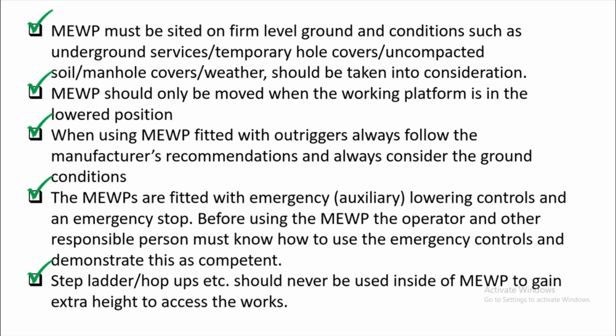Step ladders, hop-ups, etc. should never be used inside a MEWP to gain extra height to access the works. That's why in the beginning of this training we discussed that we need to choose a proper MEWP suitable for your job, so that you don't need to place any step ladder inside the platform or basket to gain extra height. This is unacceptable and an unsafe act.